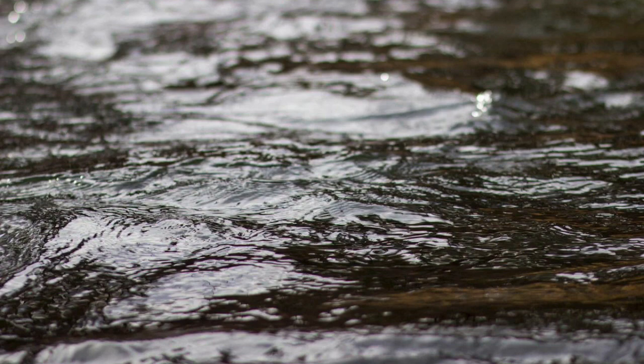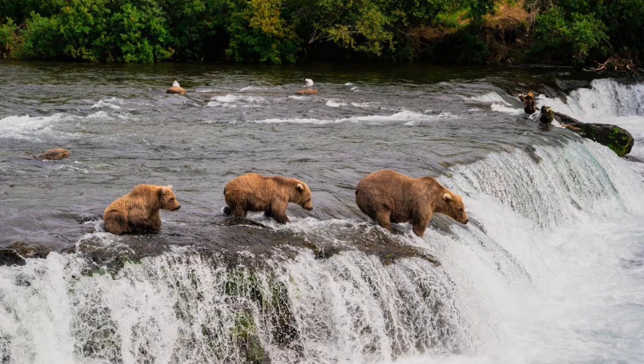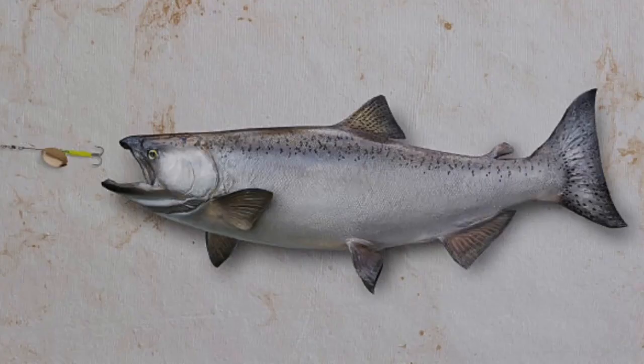Salmon are incredible because of their remarkable ability to navigate long distances, their role in nutrient cycling, and their importance in maintaining the balance of ecosystems. Their resilience and contribution to the environment make them truly fascinating creatures.